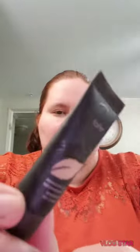Okay, for the foundation, I'm using the Tarte Amazonian Clay. This came in last month's IPSY bag. And I've used this foundation before, and I love it. But I'm trying to use this one up before I repurchase.